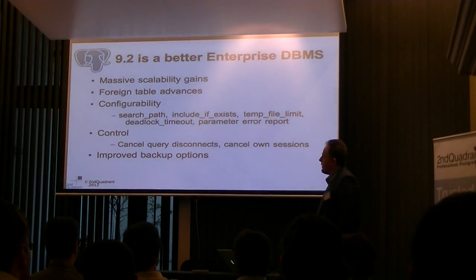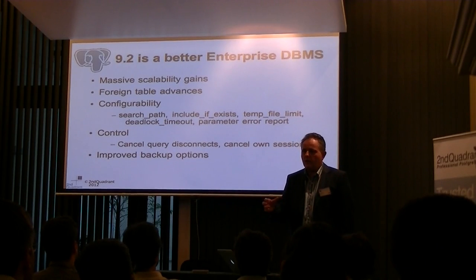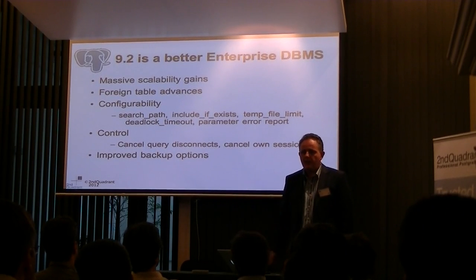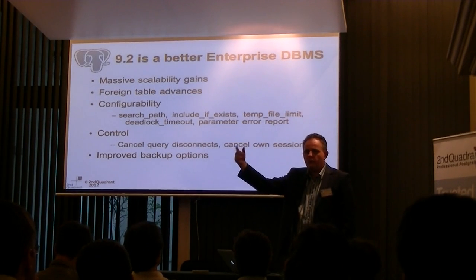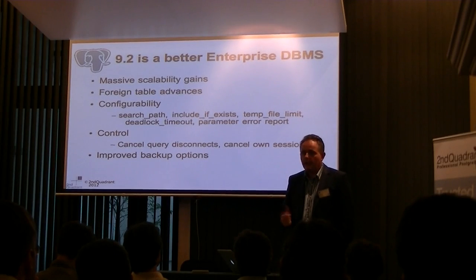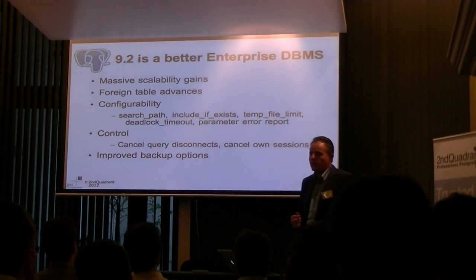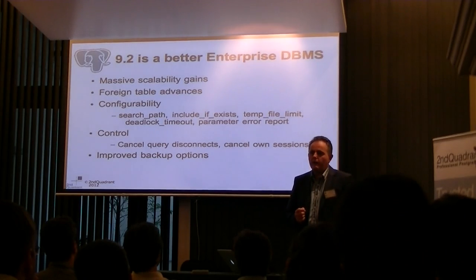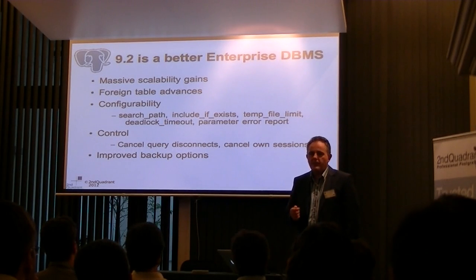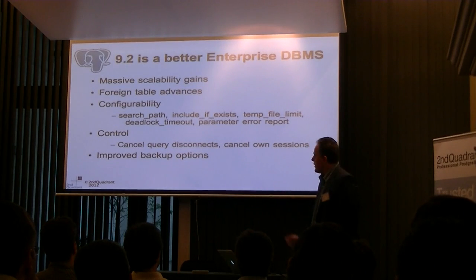On the control side, we're able to cancel queries where the user becomes disconnected from the database. So if somebody just turns their PC off and goes home while they were running a query, the query does not continue to run on the database. The database will detect they are gone and cancel the query. Okay? Pretty sensible. There's improved backup options that will allow you to take backups in better ways, more intelligent ways, more efficient ways. There's quite a few different options in that regard.